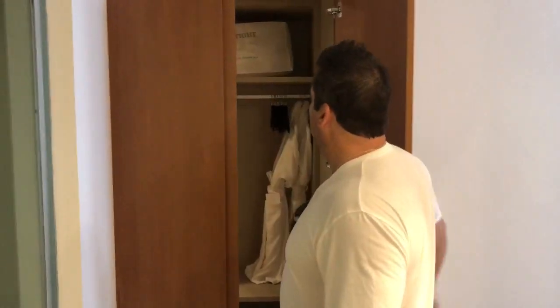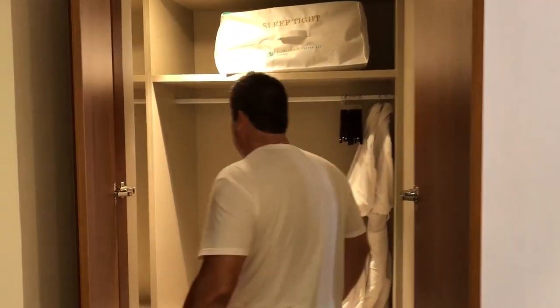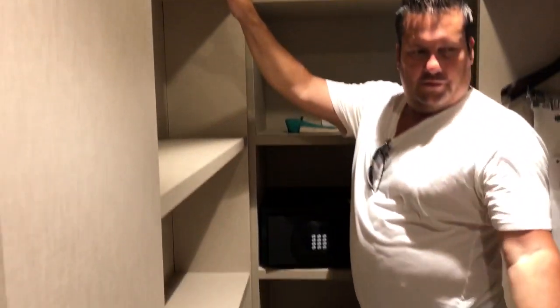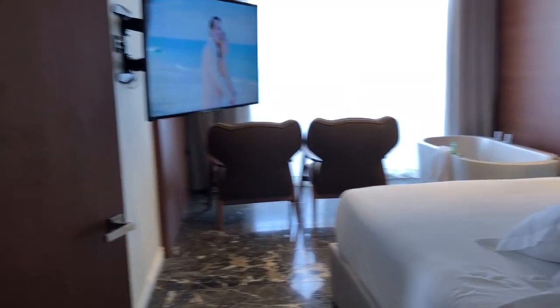One of my features I love about Excellence is these closets. They're kind of like hidden there, and you open them up, and they're huge. Got everything right in here at your fingertips when you get ready. You got these great shelves. I mean, I just love it. You can really organize. That's something a lot of rooms don't have. Your safe's in here, beach bag, plenty of hanger areas, extra sleep pillows. You get a pillow menu when you're in Excellence Club too.